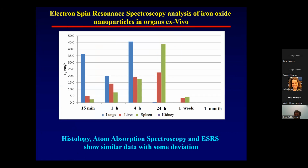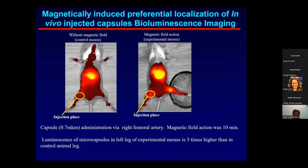We do know that with time, initially we have quite a lot of them in the lung and in the liver, no surprise. But what we do know is that in 1 week almost all the capsules are gone. They get degraded because the polymers the capsules are made of are degradable. The magnetic component is iron oxide, which also degrades. In 1 month, there are no traces whatsoever.